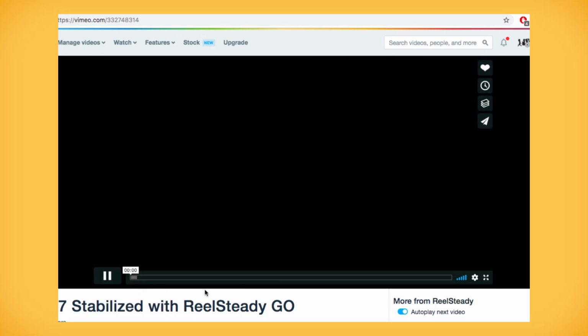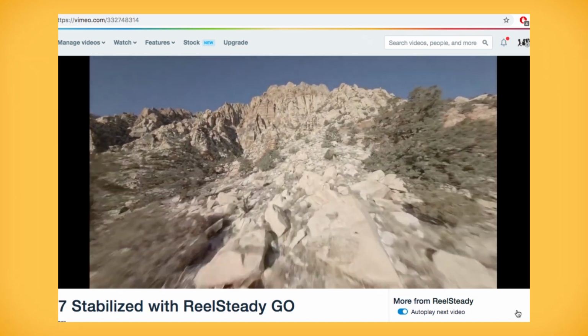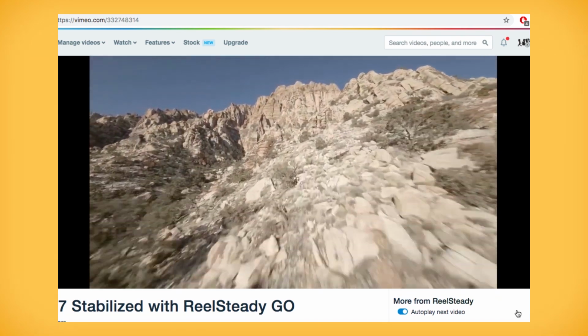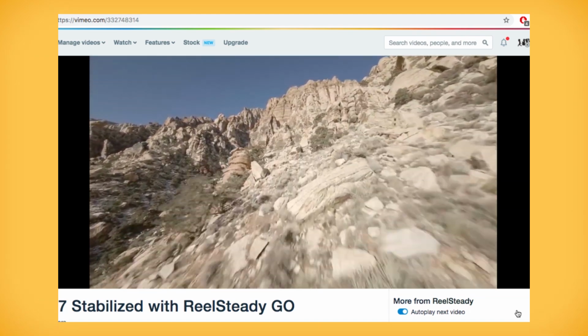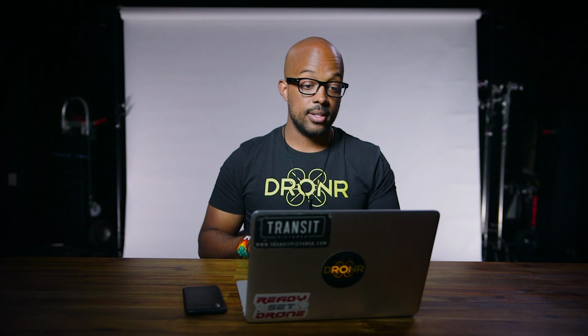Now, I'm excited for this. I haven't watched any of these yet. So RealSteady is a form of software that allows you to make almost any kind of shaky footage look very slow, cinematic, well put together, as if you had it on a gimbal. It's ridiculous software that I've seen do some incredible things.